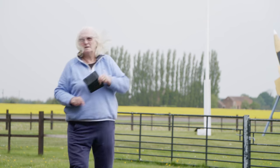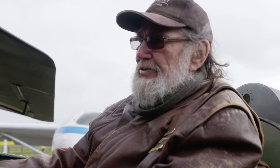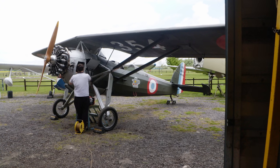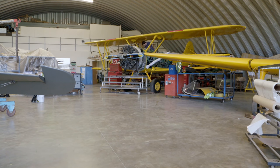It's been a long project for the whole team. Two years? Must be two years, easily. So, yeah, it's amazing. It's another restoration, almost complete. The team are turning their attention back to the N3N biplane.